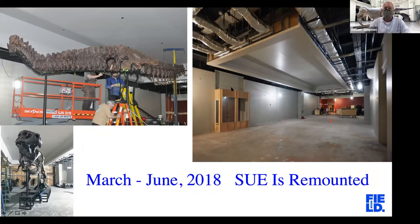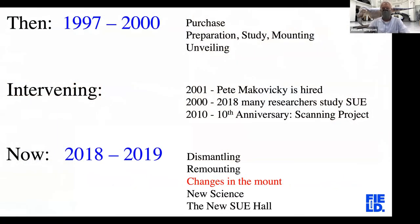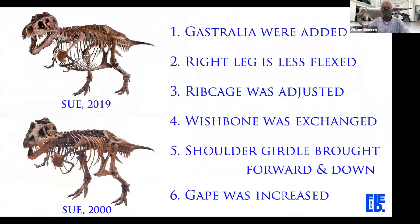So here's what the Sue Hall looked like. Just the shell has been completed at this point. And then the vertebral column was not changed. So that went up right away and relatively easily. But there were some changes that we made to the mount. And they can be categorized in six different ways.